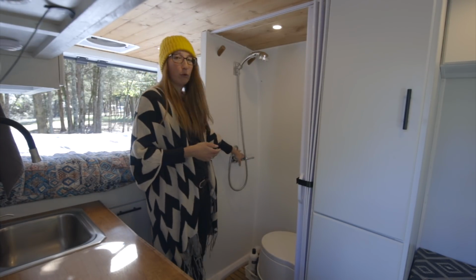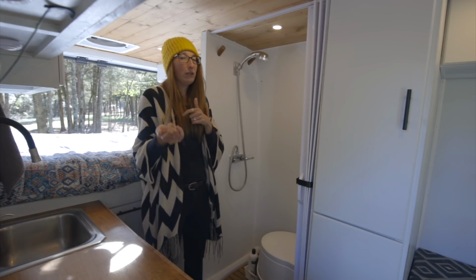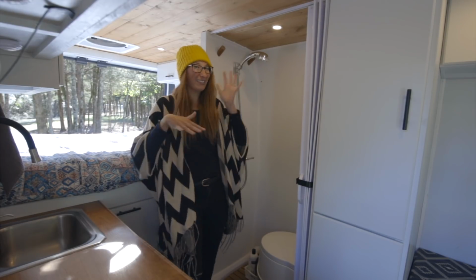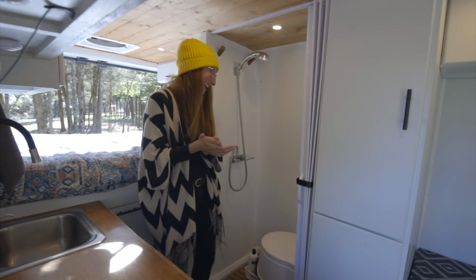We do have hot and cold, so we have a hot water heater. It's about 4 gallons and takes about 15 minutes to heat up, and we just kind of take start and stop showers, so you get yourself warm and wet, and then you suds up, and then the shower's off, and then when you're ready, you turn it on, rinse, and repeat as needed.